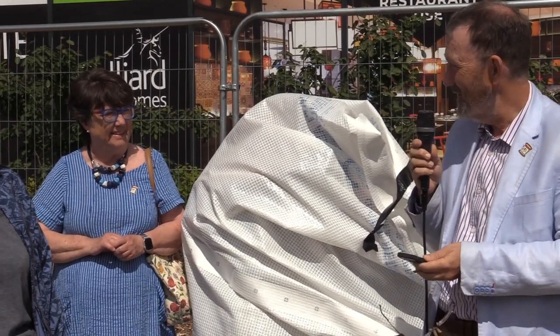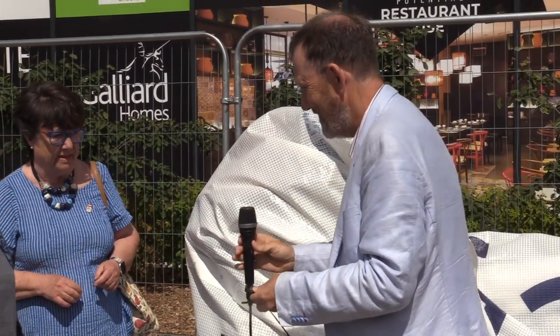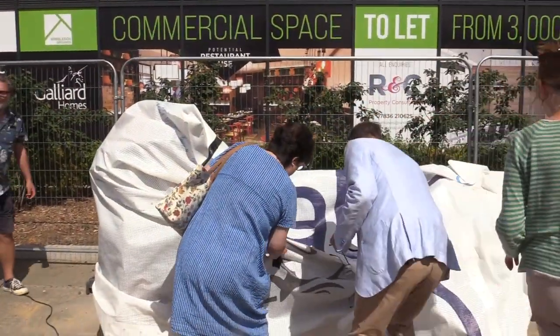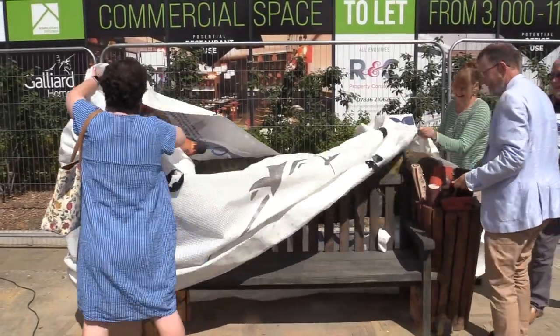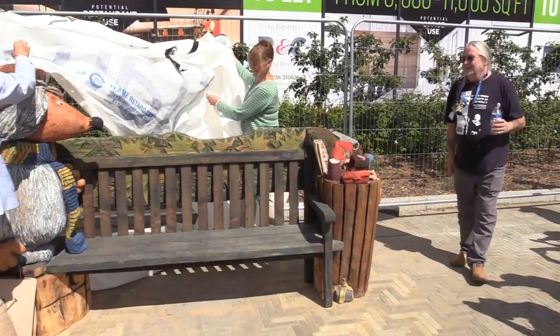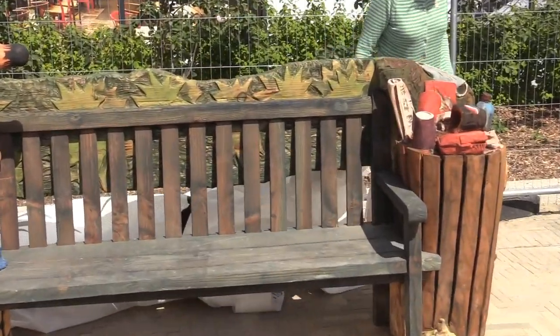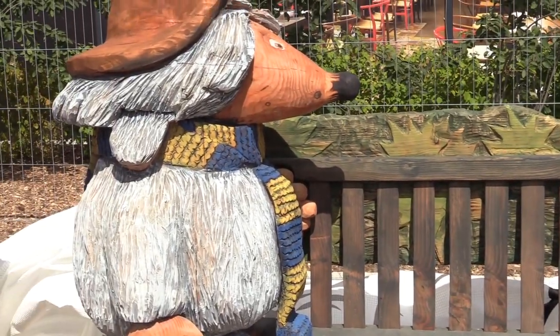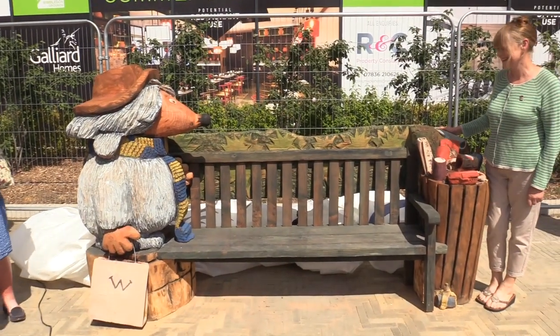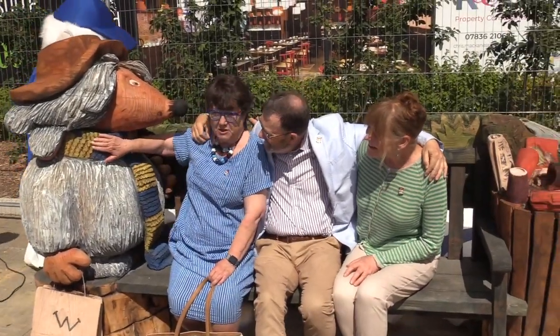And so, with no further ado, as the sort of inspiration of Orinoco, which I was for my mother, sadly, I will now, with the rest of the family, unveil the statue. He's got the Wimbledon scarf on.